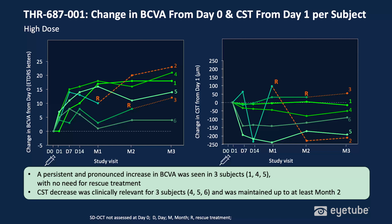If you look at the high dose group, we want to see how patients are doing with visual acuity as well as CST. So this shows the high dose group, the change in BCVA from day 0 and CST from day 1. This includes the patients that were rescued, and they're labeled with the R on it. And on the right, you see the specific patients labeled 1 to 6. You notice that there's a persistent and pronounced increase in BCVA in 3 subjects, that's subject 1, subject 4, and subject 5, with no need for rescue treatment. CST decrease was clinically relevant for 3 subjects, subject 4, subject 5, and subject 6, and was maintained up to at least month 2.